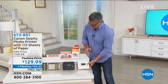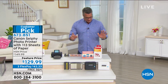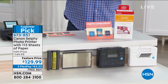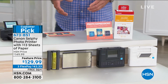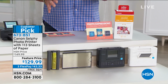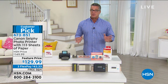It comes in white, it comes in black. When you order, you get everything that you need. Not only are you gonna get 5 postcard size sheets of photo paper, we're also gonna throw in extra paper. You're gonna get a total of 113 sheets of photo paper to go along with this. And the inks always come with the paper. You never have to go out and buy the ink separately. It's feature price today at $129. It's $20 off, and it's free shipping and handling.